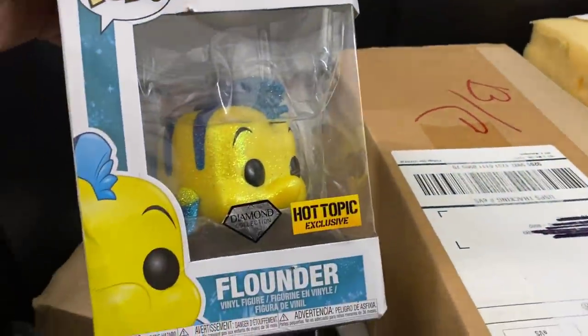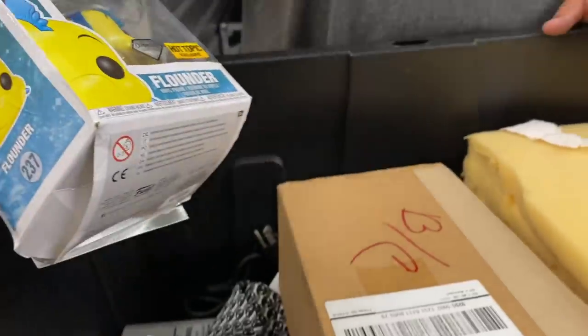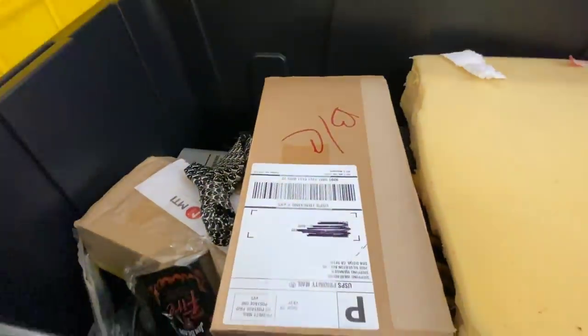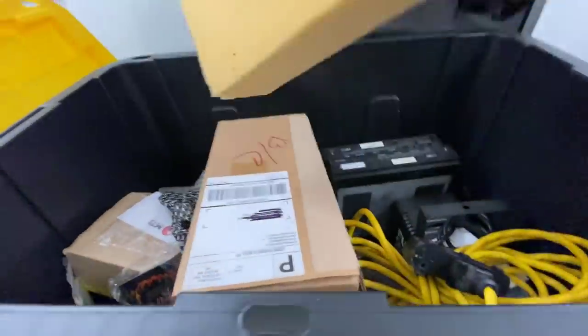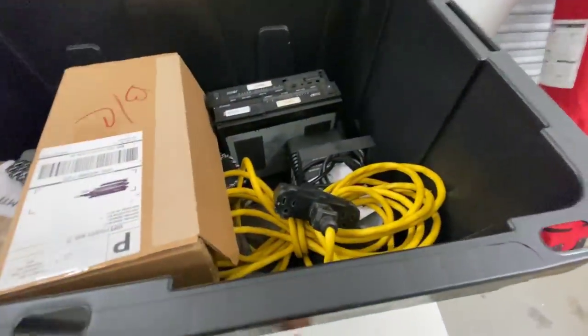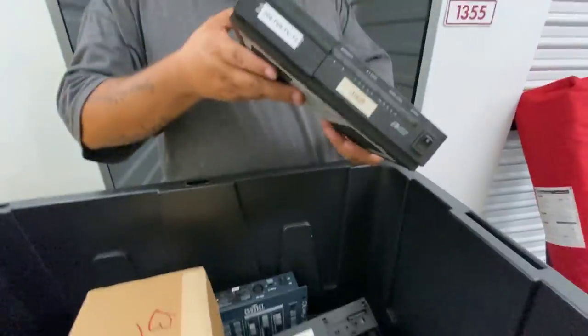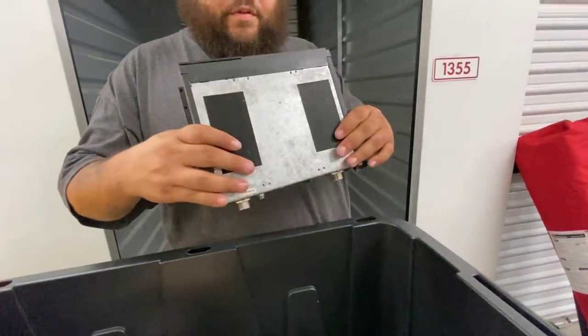Wow, that's pretty nice. 1.5 million of them. You know what that is? That's Flounder from Ariel. Is his name really Flounder? I thought it was something else. Yeah, I watched my piece of cushion. Ariel. Oh, look at that. Ooh, what are those? I don't know. That's a fog machine, I believe. There's something to do with studio.